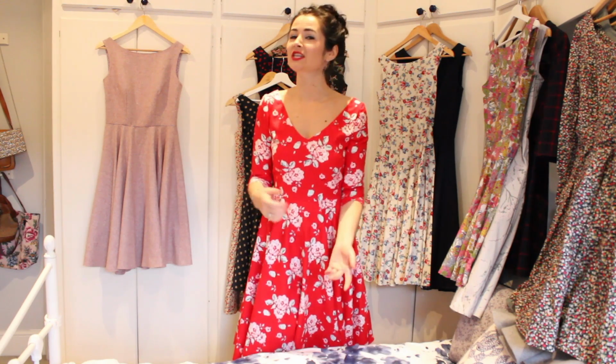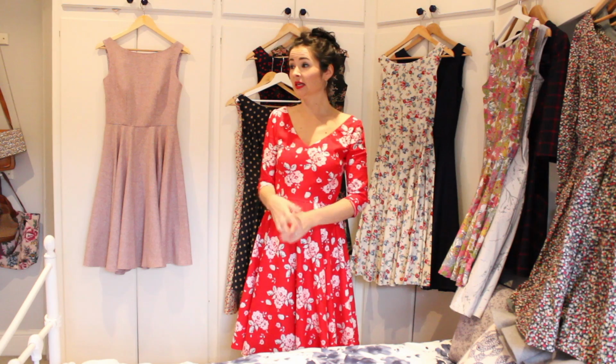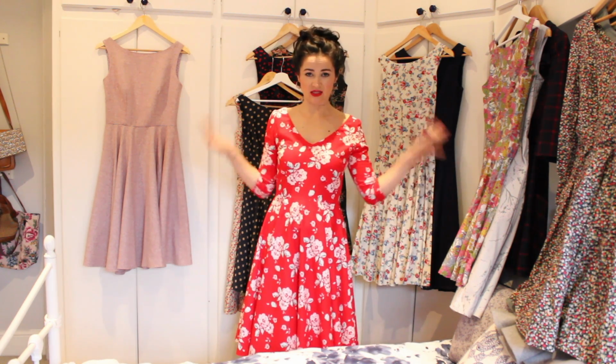I'm sure it's going to continue to grow because I know what I'm like. I love the Betty pattern, but there is no need for me to make any more Bettys ever again. I certainly have enough.